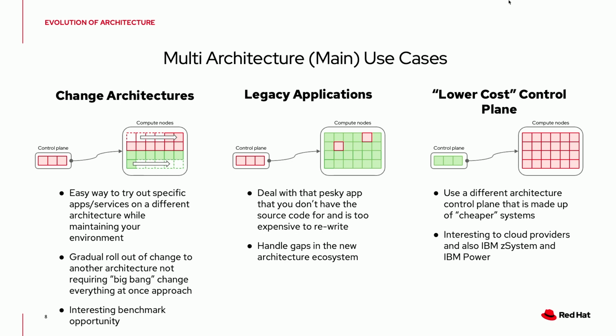There's also legacy applications, so to misquote Beauty and the Beast and show my age, this is a tale as old as time, right? VMware and vSphere came on the back of legacy applications that customers have. Maybe you don't have the code anymore, maybe the person that maintained it has left, maybe it's an application or a service that is so big at the moment that you don't want to handle that thing, you just want to keep it around, but you want the rest of your environment to be another architecture. So that's one option that you can use to keep it around.